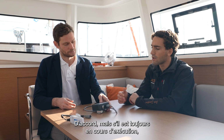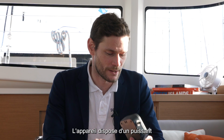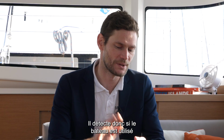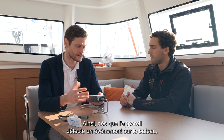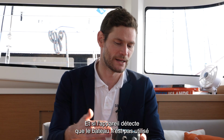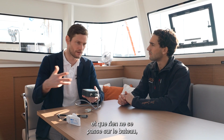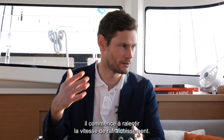Okay, but if it's always running, what's the impact on my consumption? The device has a powerful algorithm managing the power consumption. So it detects if the boat is being used or if the boat is moving. As soon as the device detects an event on the boat, it starts scanning and refreshing the data, like every minute. And if the device detects that the boat is not in use and nothing happens on the boat, it starts slowing down the refresh speed, so it saves battery.